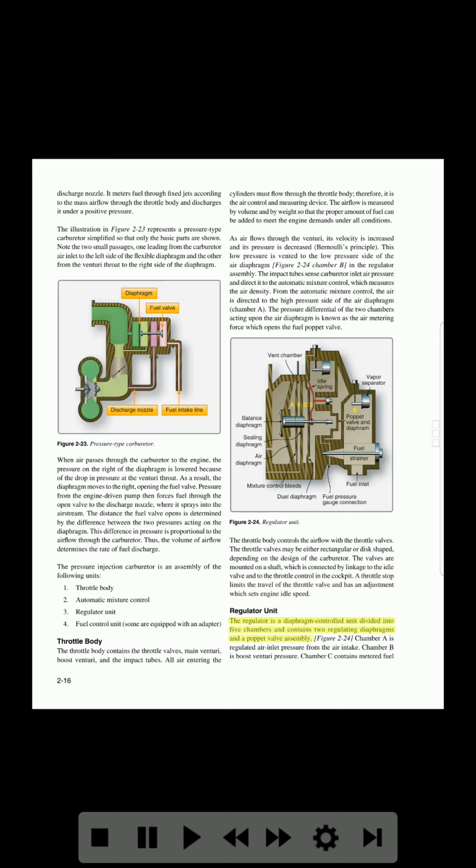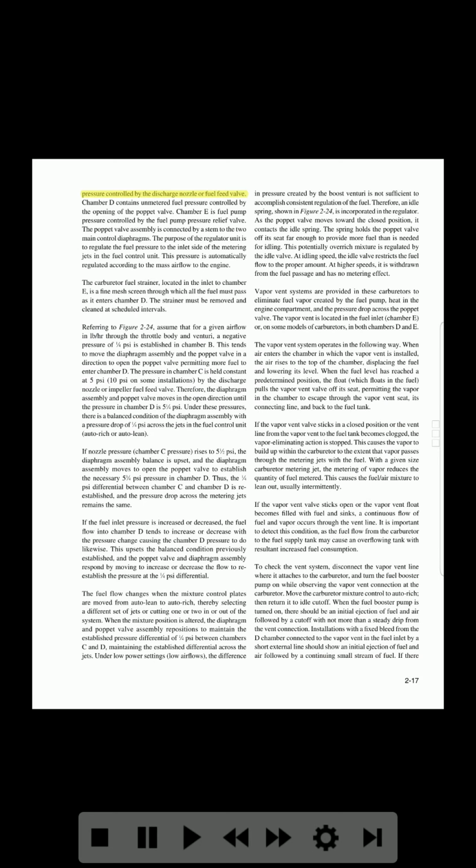Regulator unit. The regulator is a diaphragm-controlled unit divided into 5 chambers, and contains 2 regulating diaphragms and a pipette valve assembly. Figure 2-24. Chamber A is regulated air inlet pressure from the air intake. Chamber B is boost venturi pressure. Chamber C contains metered fuel pressure controlled by the discharge nozzle or fuel feed valve. Chamber D contains unmetered fuel pressure controlled by the opening of the pipette valve. Chamber E is fuel pump pressure controlled by the fuel pump pressure relief valve.